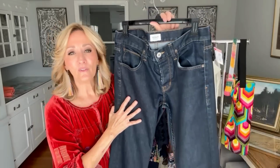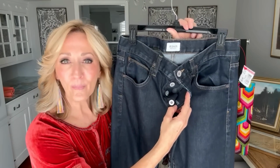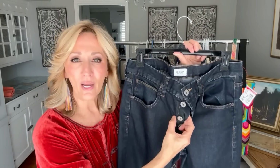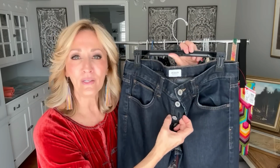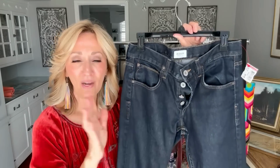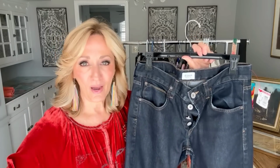The thing that I loved about these: button fly. I don't know why people want button fly. Let me just get personal, TMI, and say when I need to use the bathroom, the last thing I want to do is unbutton five buttons and rebutton them. If I can get pants that just have no buttons, just pull on, pull off, I'm all about that.